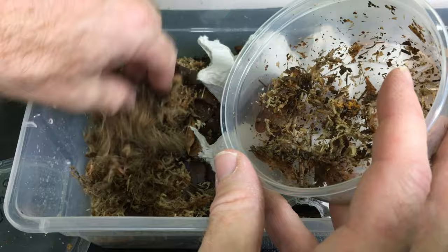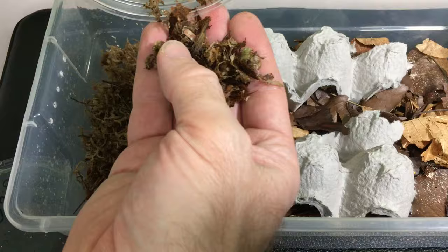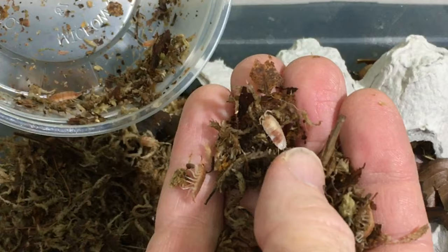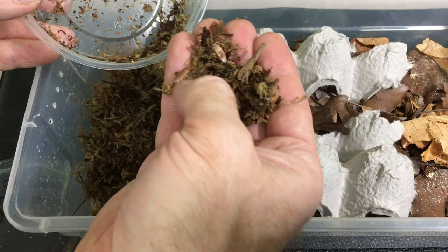They do tend to vary a lot. There's one, look at that one. That one's got a lot of white on it, and I really like the unique patterning on there. Like I mentioned, it fades out. Oh, there's another right there, just a few little white flecks on it. That's fun. I like that.